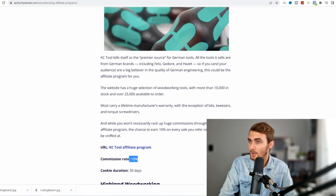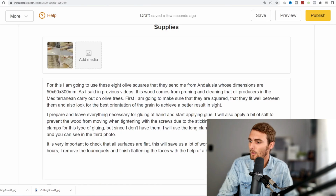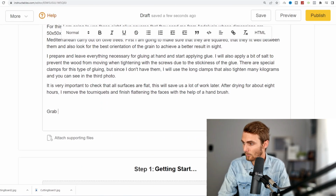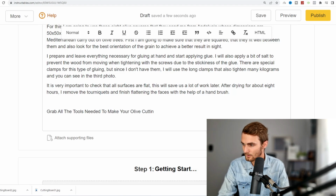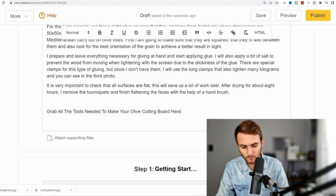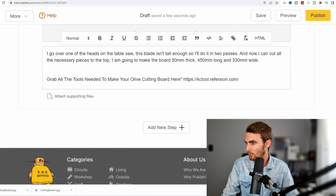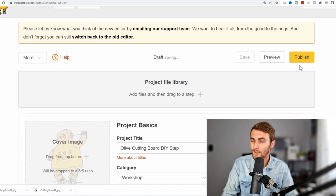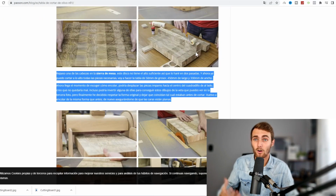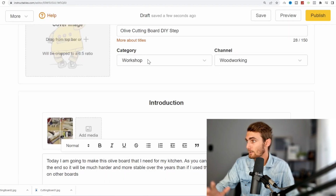So what we can go and do is we can type here, for example, once we've got our affiliate link like this over here, copy our affiliate link, we can actually type here, grab all the tools needed to make your olive cutting board. Here we can put colon, paste our affiliate link. We can copy this throughout our article here. We can maybe put this in our title here. So once this is done, we can now go and click publish, and now we've got a perfectly designed article on how to create this olive cutting board, or whatever you want to call it, from Spanish to English to this audience over here on Instructables.com.